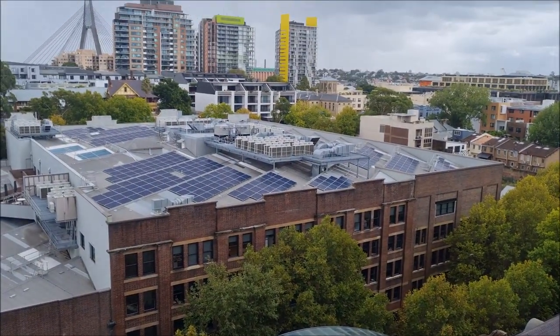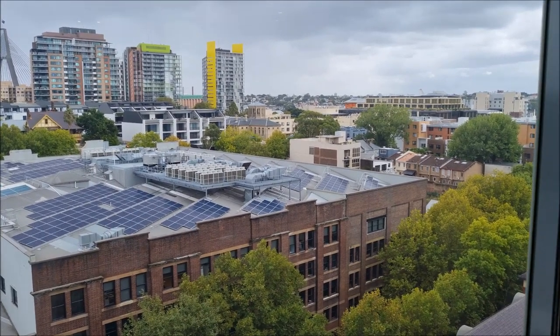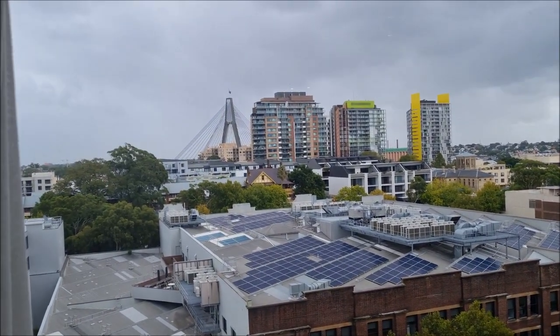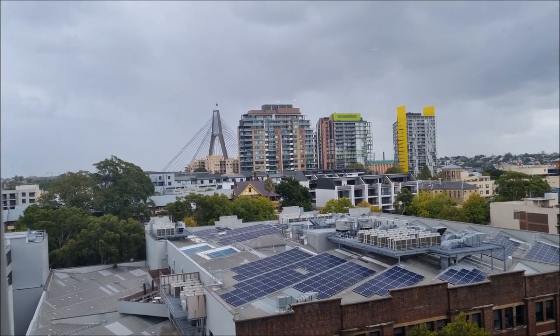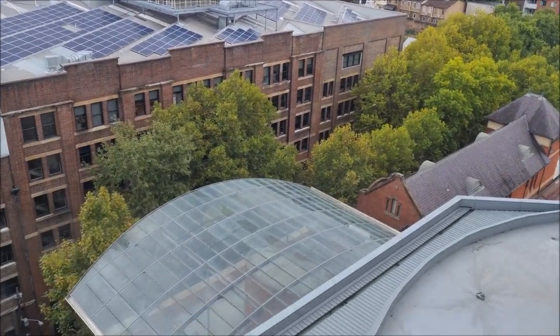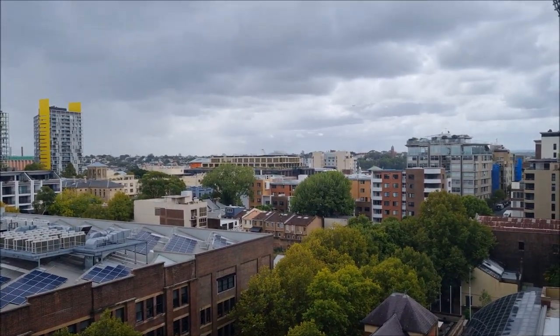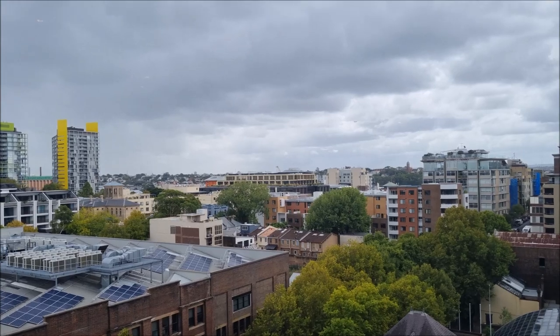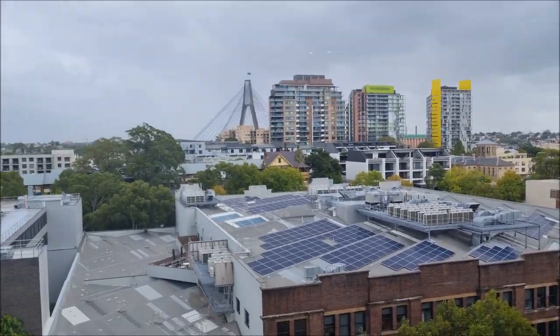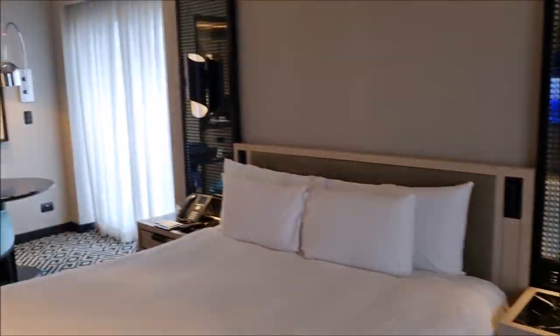View out the window. And forgive me, but I don't know what direction I'm looking at. I know I've seen that bridge there before, which I think is at the end of Darling Harbour, but not 100% sure. Nice view down the bottom there. Oh, yeah, you can see the planes coming in there, coming into land at Mascot. Mascot's over by the water, so it's over that way. Let me just close this back up and I'll head to the other window.